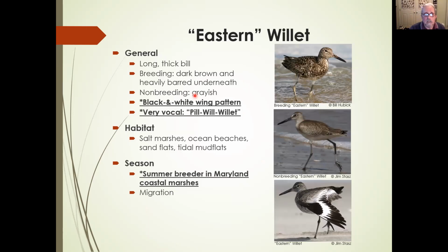With eastern willets, they have that long, thick bill, and if you've ever been to the eastern shore, you will hear these things. They're in those coastal marshes. Again, dark brown, very dark brown in breeding plumage underneath. When they're non-breeding plumage, they're very gray looking. But the most diagnostic thing, look at the wing.